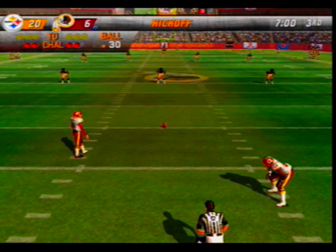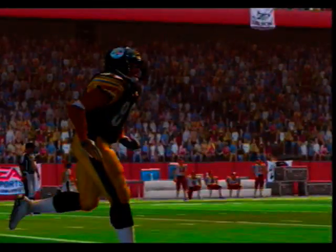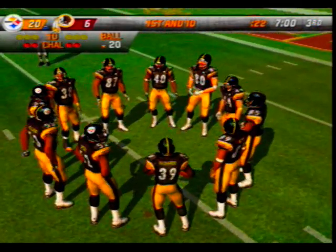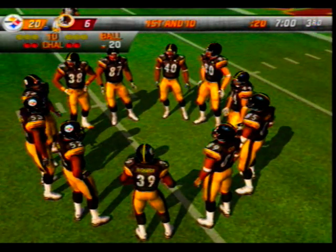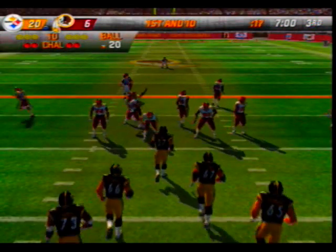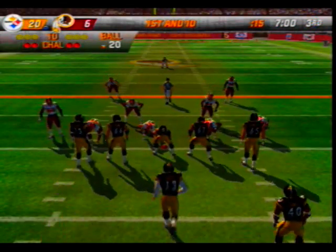Pat is just about ready to kick this one away. Moss back deep to return. He won't have a chance for a return here. The Steelers will start this drive from the 20-yard line. It's 1st and 10. Ball on the 20-yard line.